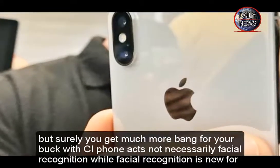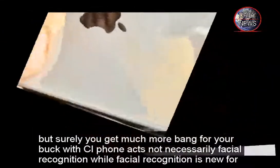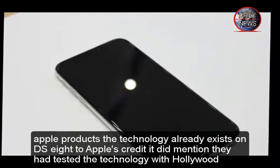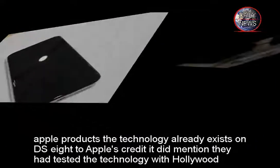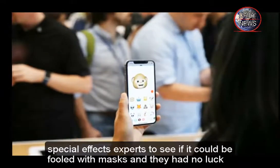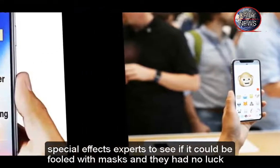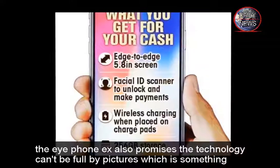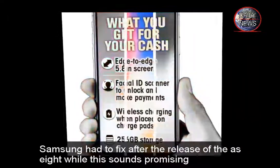But surely you get much more bang for your buck with the iPhone X? Not necessarily. Facial recognition: while facial recognition is new for Apple products, the technology already exists on the S8. To Apple's credit, it did mention they had tested the technology with Hollywood special effects experts to see if it could be fooled with masks, and they had no luck. The iPhone X also promises the technology can't be fooled by pictures, which is something Samsung had to fix after the release of the S8.